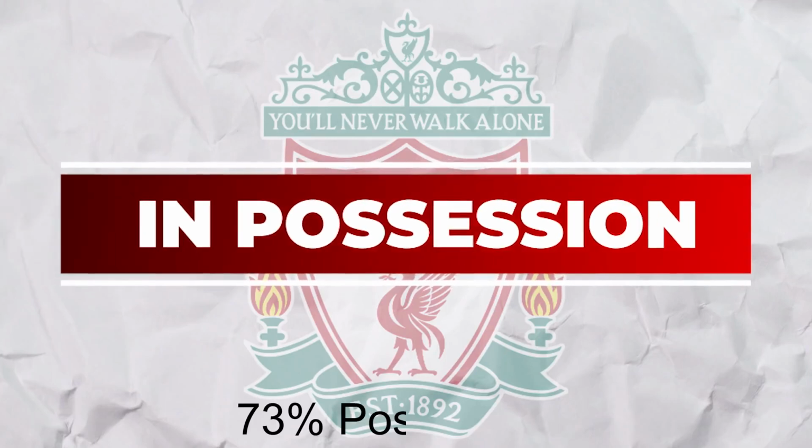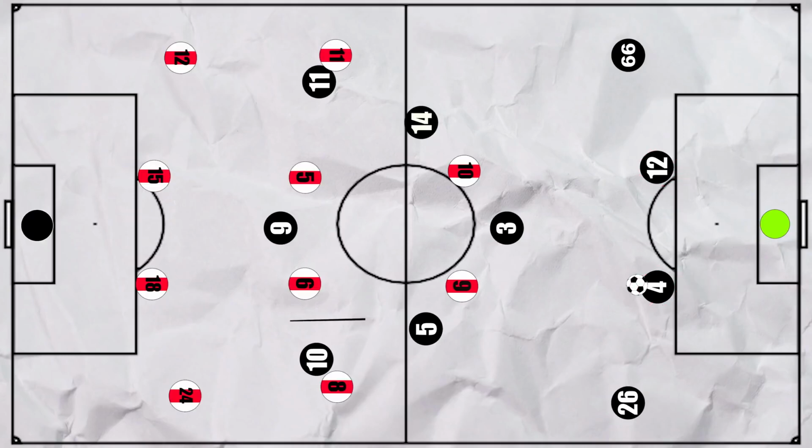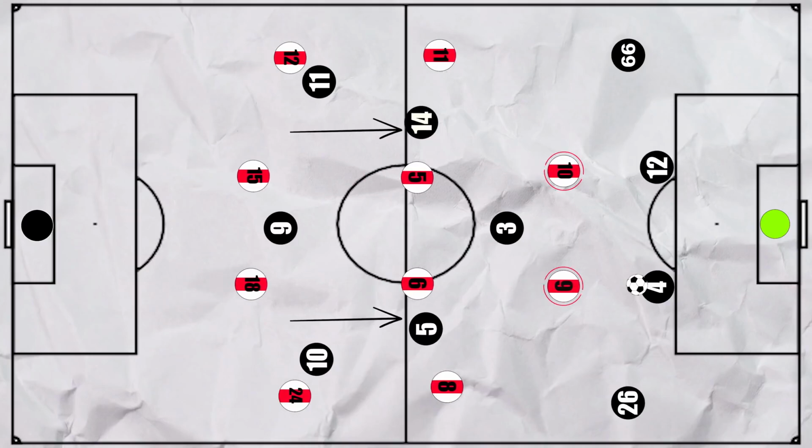As Liverpool dominated the ball with over 70% possession, we'll take a look at what they did during their attack. From deep, Liverpool looked to play out in a controlled manner through short passing to the centre-backs. Early in the match, Atleti pressed high in their 4-4-2, with a forward looking to close down each centre-back.